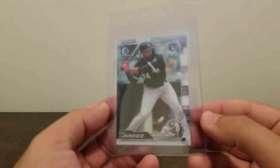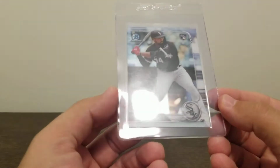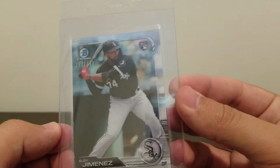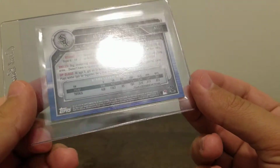Got this Bowman Chrome, nice and shiny. Get that glare out of there. That light, there we go, that's better. There's the back. Centering and scratching, that one looks pretty good. And then you have the refractor, $4.99. I bought this at a local card show in Nashville from a guy. He was selling all the Eloy rookies for like $1, and that Bowman Chrome was included in that, so $1, $2, and I was just happy to snag like 30 of them, I think.